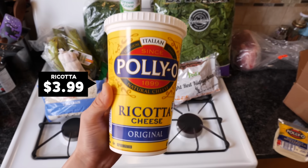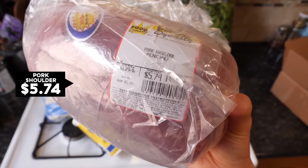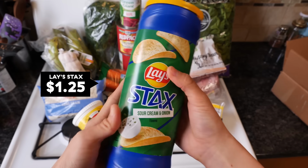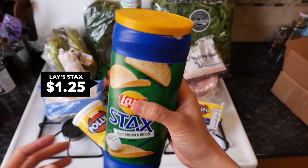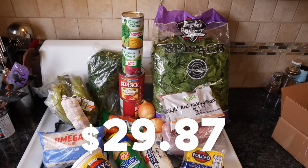And finally, in our luxury goods department, we have a container of ricotta, 1 block of mozzarella, 1 large pork shoulder, and a can of Stacks, which is better than Pringles. Fight me. And all of that brings us to a grand total of $29.87. And now we get to prep for the next 80 hours.